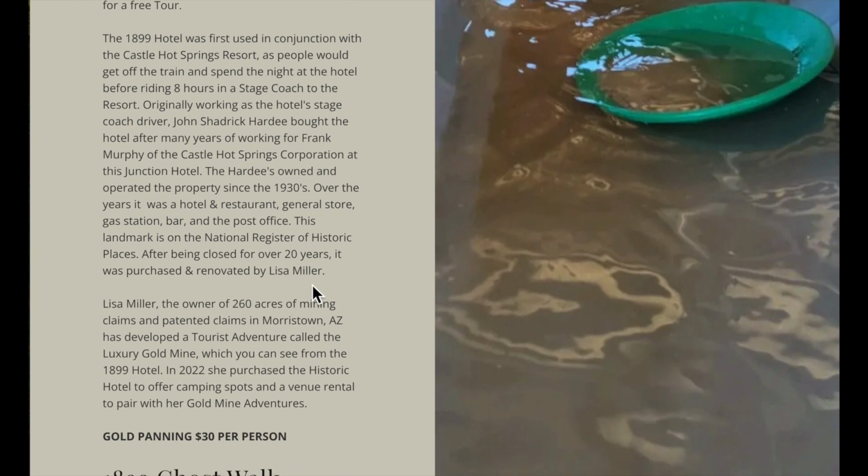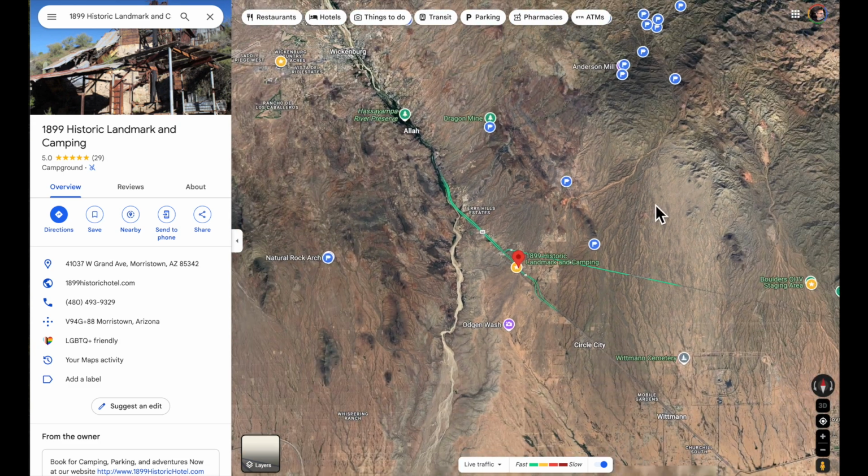Now, the owner of the property is Lisa Miller. She purchased it, I believe it says 2022. She purchased the property and then they renovated it. And by about 2023, I think most of it was finished. We just haven't come up here to use the campground. This is our first time coming here. And 260 acres of mining claims as well. Part of what they own, I believe, although I didn't have a chance to ask.